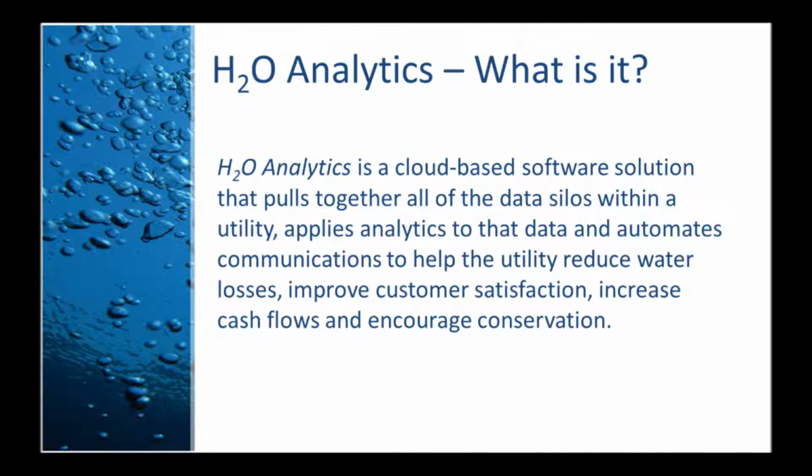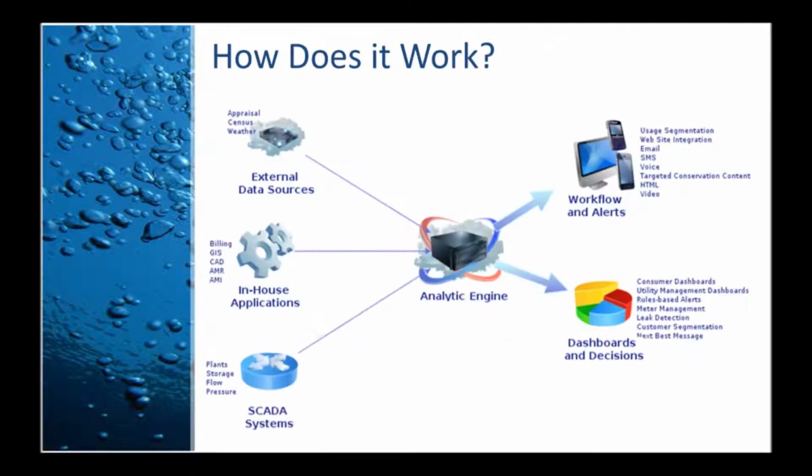And it's cloud-based. So this makes for very simple and quick implementations and allows you to start deriving value from the software very quickly. In addition to the analytic data processing, the software has a very robust customer notification capability that allows you to communicate with your customers via phone, email, text messaging, the web, and social media.